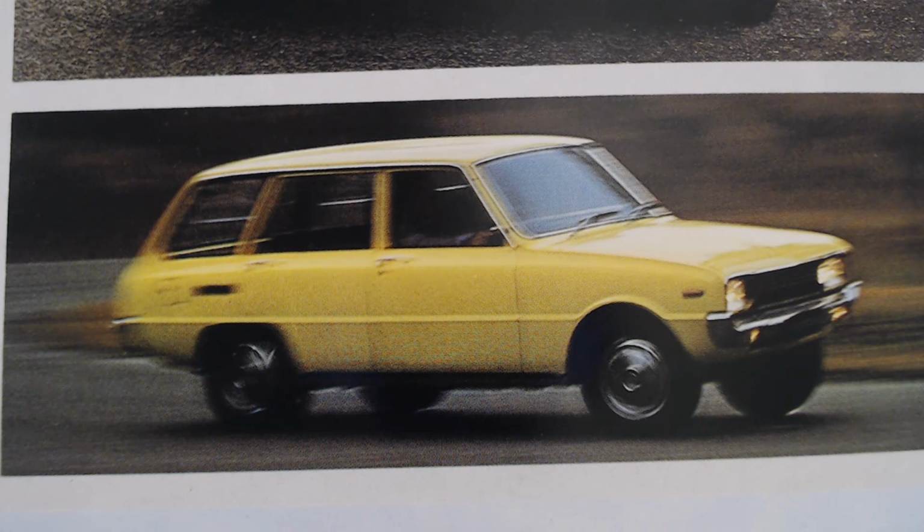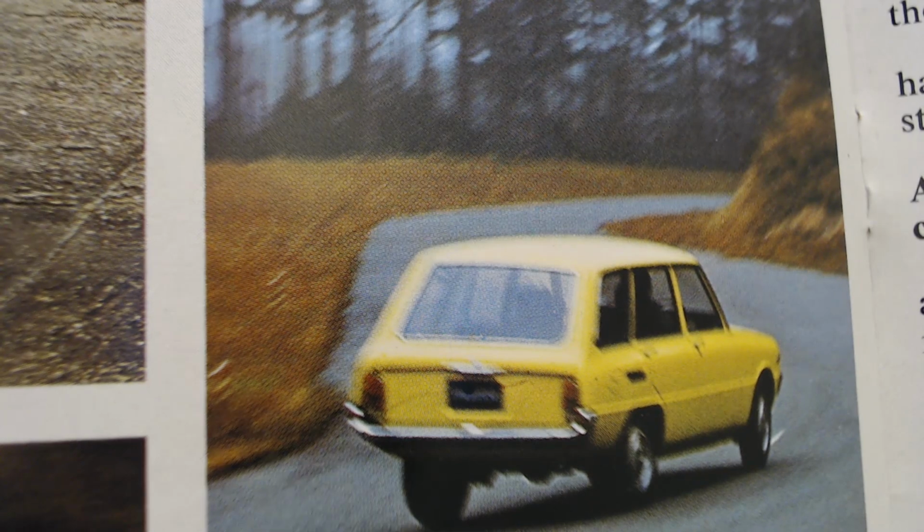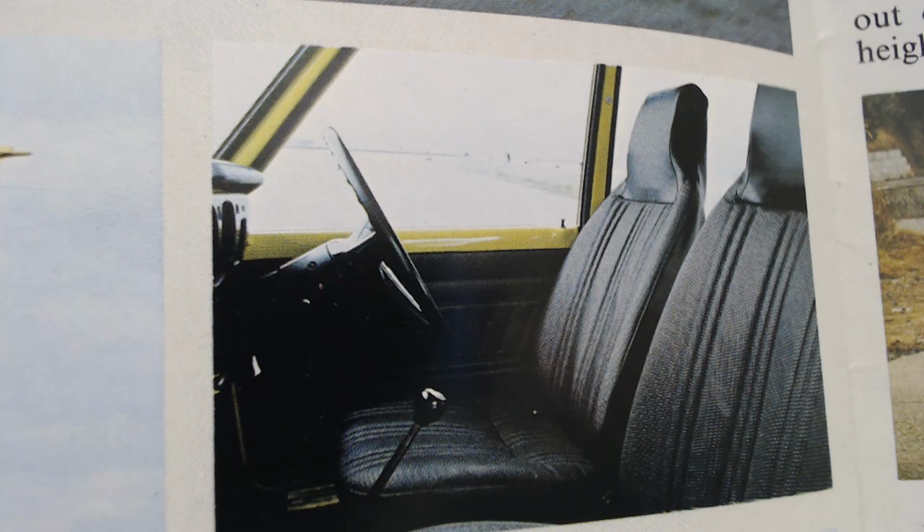There is your traditional brochure shot of a vehicle at speed. I'm not really sure why they ever include that, but there it is. And then we're even joined by a second blurry shot at speed for whatever reason. The interior, a bit more of a dark, more somber one on this particular model.